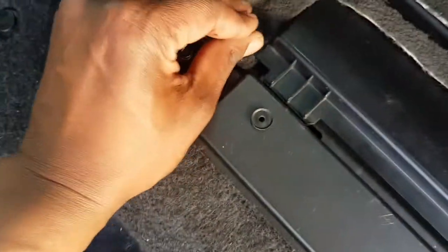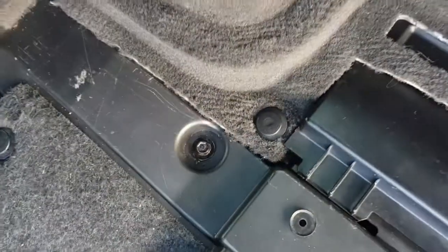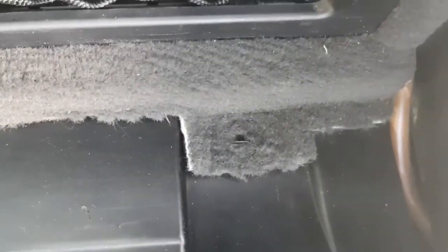There is the pin clip. The car was missing the other one when I purchased it. I will order one.